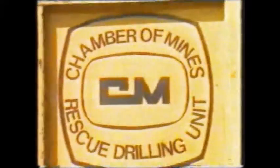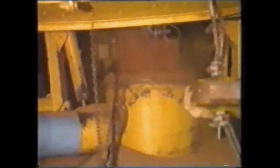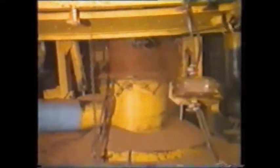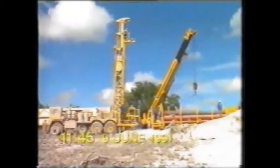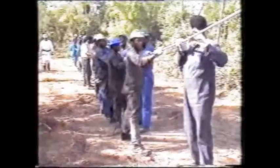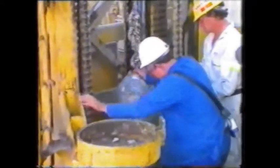Rescue teams were dispatched from Dundee, and the RDU was dispatched from CTC in Witbank. The RDU arrived at midnight, and drilling commenced at 3:15 a.m. At 11:45 a.m. on the 9th of June 1991, the rescue hole broke through into the workings, and at 1 p.m. all the drill rods had been removed. Shortly afterwards, the team, which had been trained for this particular method of rescue, descended into the mine and reported that all was well.